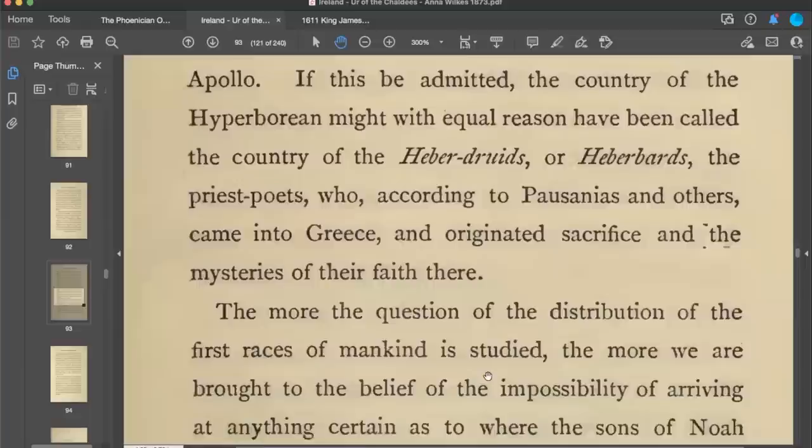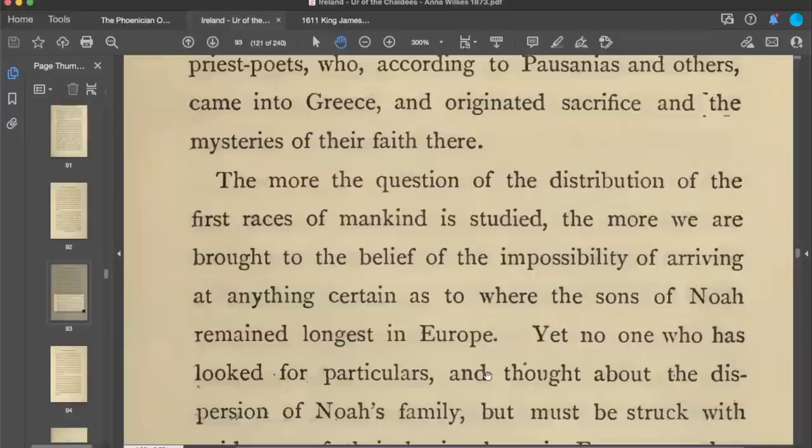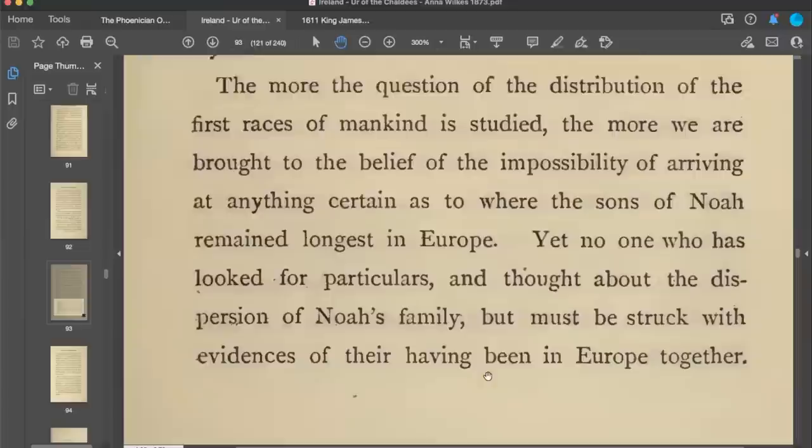The more the question of the distribution of the first races of mankind is studied, the more we are brought to the belief of the impossibility of arriving at anything certain as to where the sons of Noah remained longest in Europe. Yet no one who has looked for particulars and thought about the dispersion of Noah's family, but must be struck with evidences of their having been in Europe together.